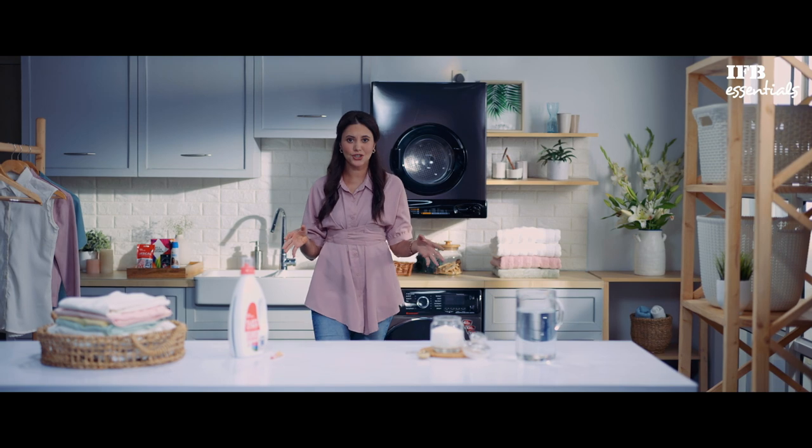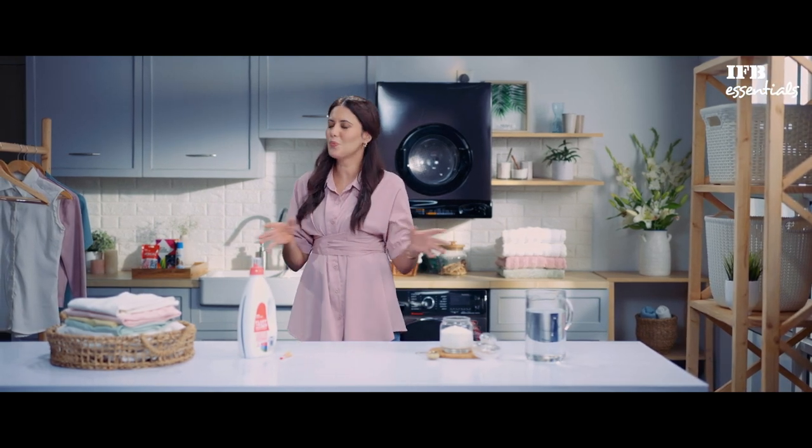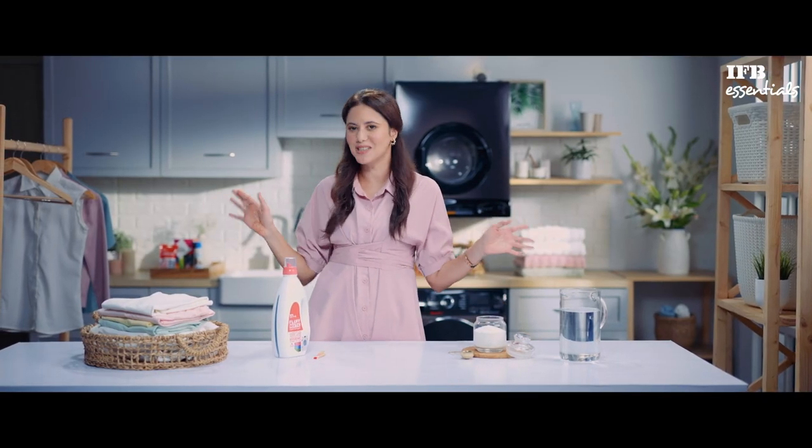I was just detergent shopping with my neighbor and she was super confused as to which one to get. I mean, there are so many detergents available these days. But I am sorted like that.